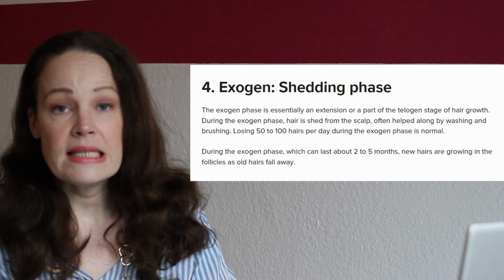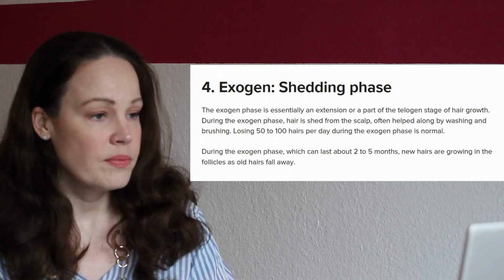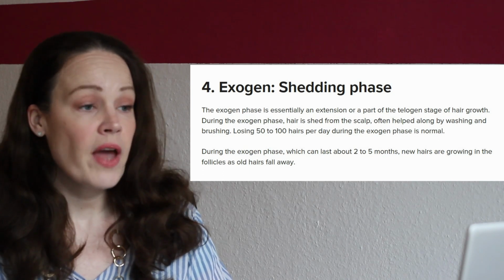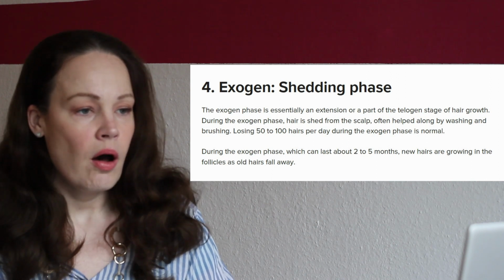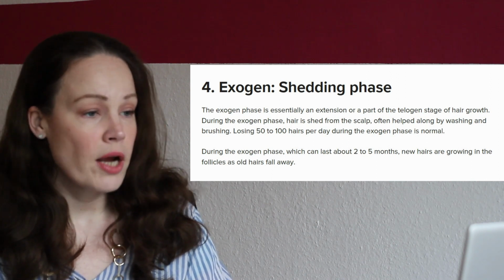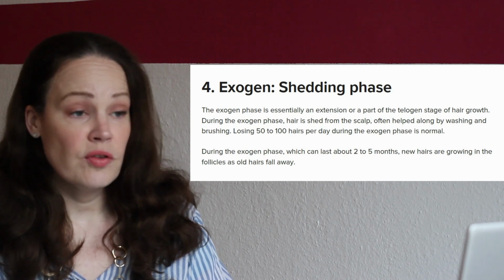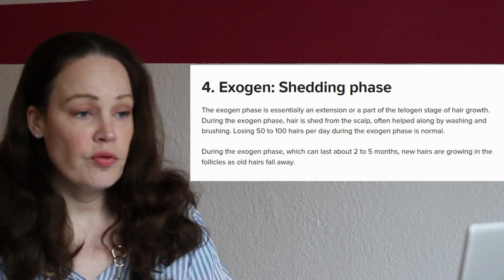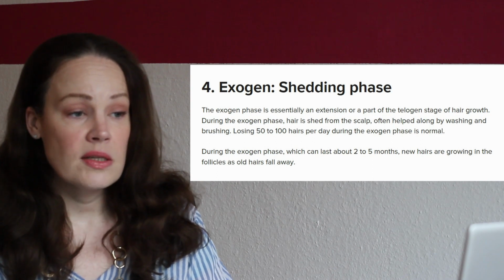And then the final phase is the exogen, the falling out stage, or the shedding phase. The exogen phase is essentially an extension or a part of the telogen stage of hair growth. During the exogen phase, hair is shedding from the scalp, often helped along by washing and brushing. Losing 50 to 100 hairs per day during the exogen phase is normal. During the exogen phase, which can last about 2 to 5 months, new hairs are growing in the follicles as the old hair falls away. So that's the science behind that.